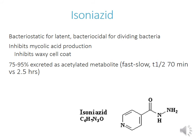Okay, so the first drug we'll talk about is isoniazid, which is actually very similar to hydrazines. Does anyone know what hydrazines are used for? Say, like in Port Canaveral? Rocket fuel. So this is actually a derivative of rocket fuel, which I think is kind of cool.